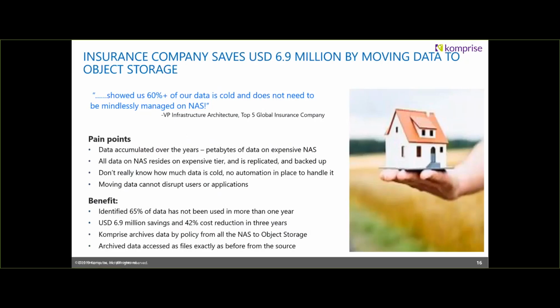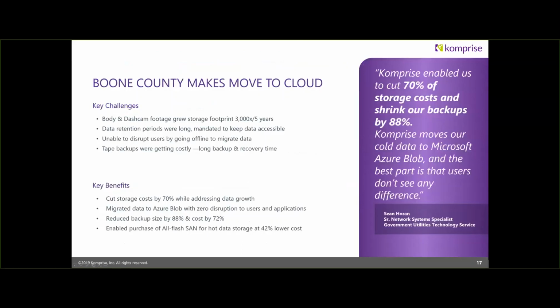This was a customer also that we specifically delivered that zombie data report that I mentioned earlier, which showed them that about 15% of the data being stored on their Isilon simply was orphan data. So it was created by employees that no longer work there. So again, it was a candidate for the archival move. So very, very successful implementation.